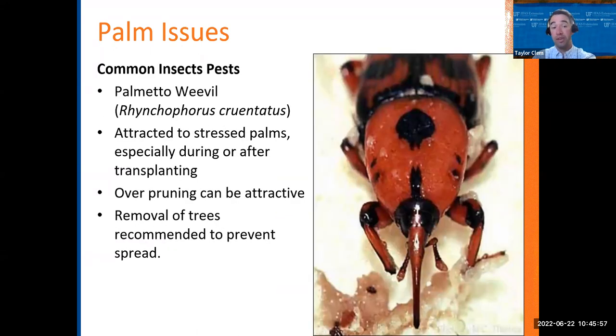Some of the common pests include the palmetto weevil. Once you get a palmetto weevil, it looks kind of like this. It can also be all black, but it has a long proboscis that looks kind of like an elephant trunk.